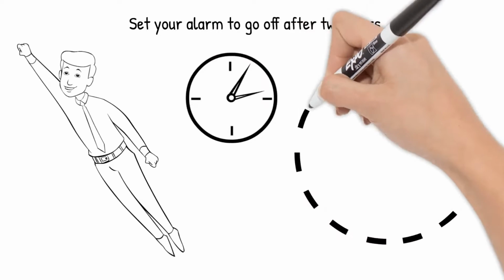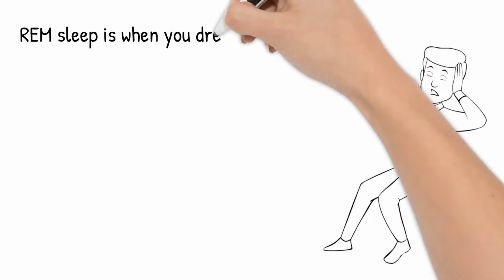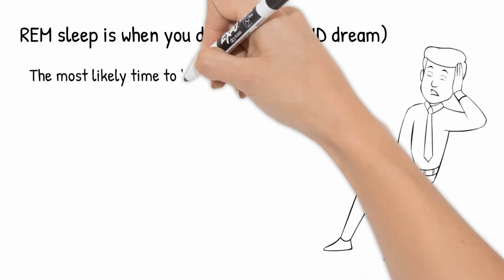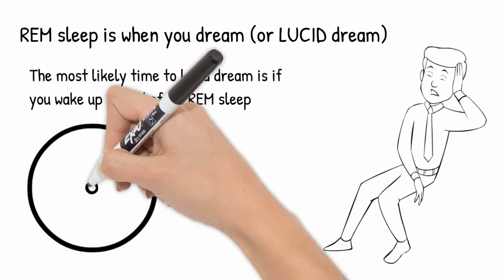Now, it's going to be targeting your REM sleep, which stands for rapid eye movement sleep. I'm sure you've heard this before, but this is when you lucid dream, and this is when it's more likely that you will be able to enter a lucid dream if you wake yourself up just before your REM sleep and actually try and lucid dream at that time. It's going to be so much more likely if you do that.